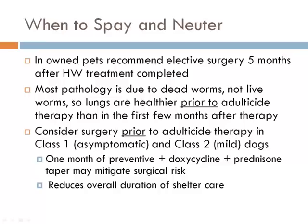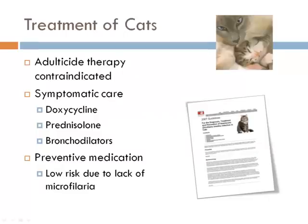You can also make them better surgical candidates by pre-treating them with the preventive and the doxycycline. Because remember, we get better lungs and smaller worms when we treat the Wolbachia. So doing the spay and neuter before the treatment is going to condense the amount of time you have to keep these dogs. All right, let's look at what we can do for our cats.